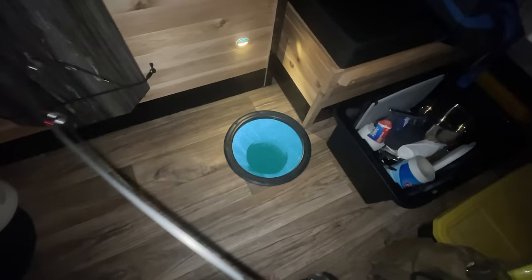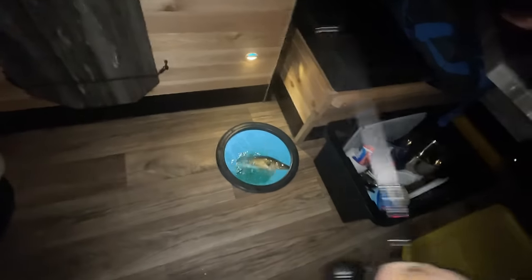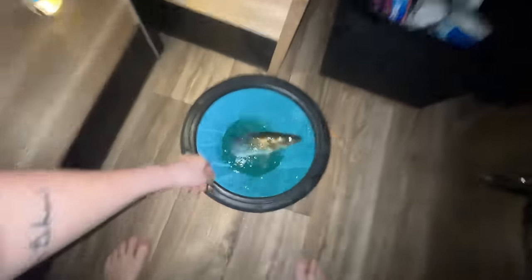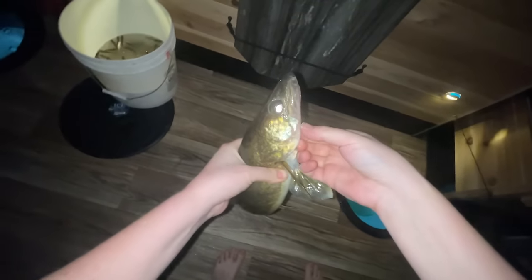Good morning, y'all. My bobber is gone. Nice. Nice. Calm down, buddy. Another walleye. I think it's currently like 7 o'clock. Get a graceful release on this boy. And it's still pretty early. I'm about to crawl back up to bed for a little bit.